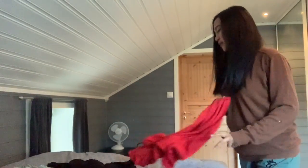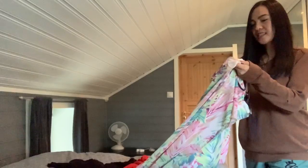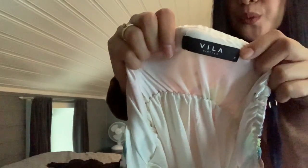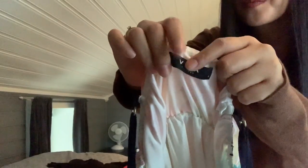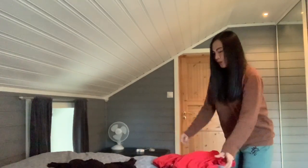And I'll show you, I've got here a t-shirt. By the way, I am not familiar with the brand, so it's Vila. And next in line, red is my favorite color, guys. So you have to see this. This is actually from H&M, and it looks so new. Yeah, it doesn't have a price tag anymore, but it still looks so new. So this is a nice red shirt over here.